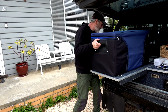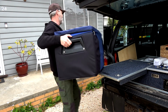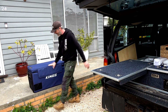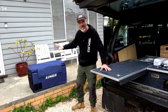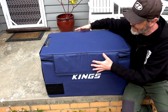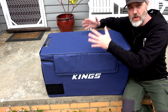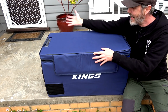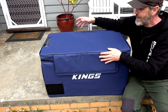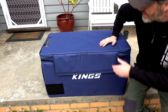Righto, 75 litre. When there's obviously nothing in it, it's manageable. Got a bit of weight in it. Oh, there was another issue too I'll tell you about. So this cover that comes with it, Matt's cover was great. The way it worked, it was universal, so it didn't matter which way you had the bloody things opening up. This is set to be only one way.